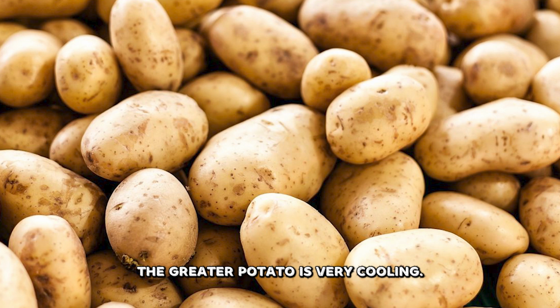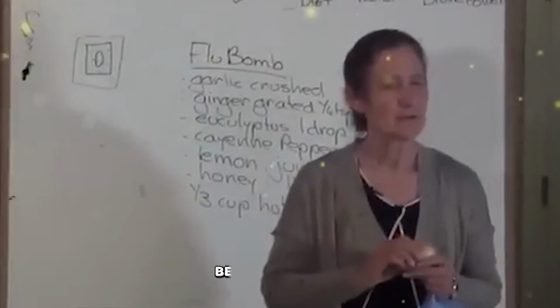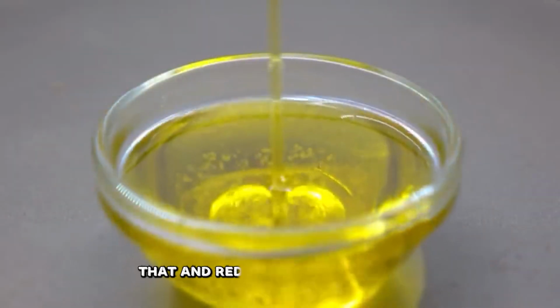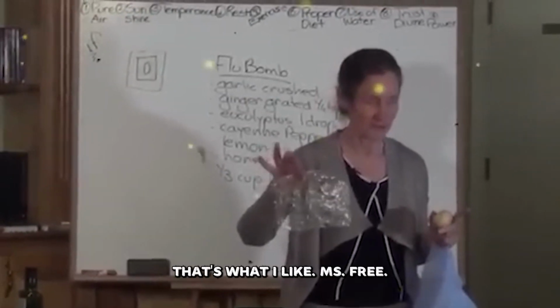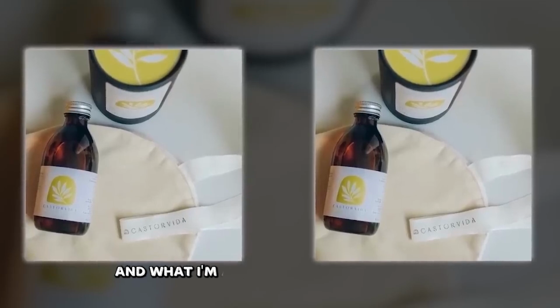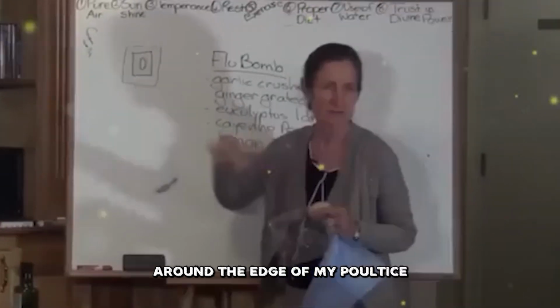The grated potato is very cooling, so if you've got an inflamed red area, the potato, because it's high in phosphorus and potassium, the skin absorbs that and reduces the inflammation. Now the way I make my poultices is mess-free. That's what I like, mess-free. So I wrap up Glad Wrap a few times, and what I'm aiming for with my poultice is that I've got a little bit more plastic around the edge of my poultice.